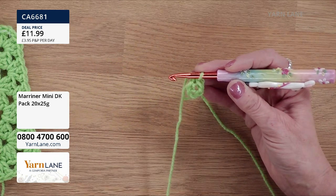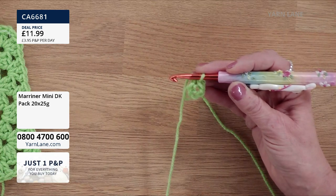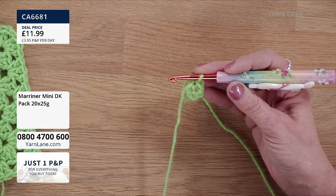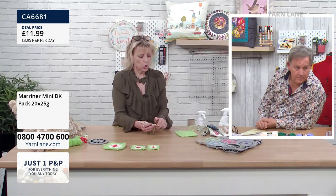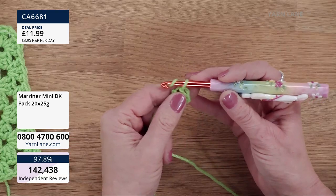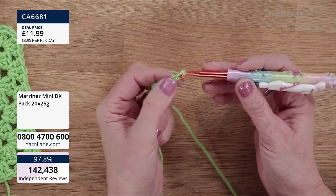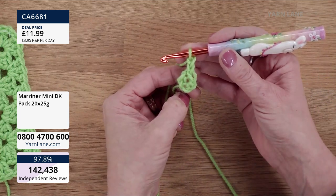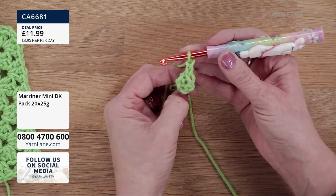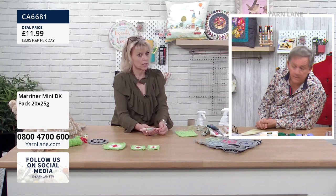So all we need to do now is do a number of chains. Now, 3 chain is the normal rule for trebles, but I know that I crochet quite loose, so I only do 2 chains. But you would normally, when it says chain 3, that's what it means. You just chain 3, so we just do our yarn over and pull off. So I've done 2, because that has given me the height that I need for a treble. I know that because I've done them loads and loads of times, but you might need to do a chain 3 here.